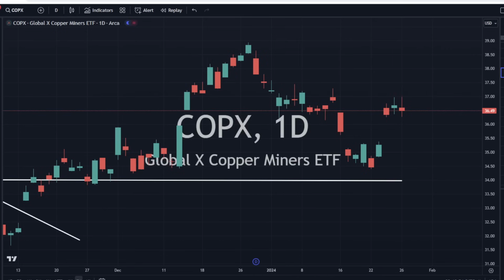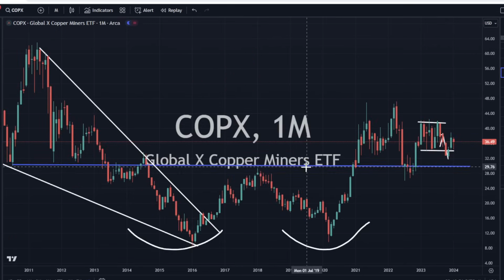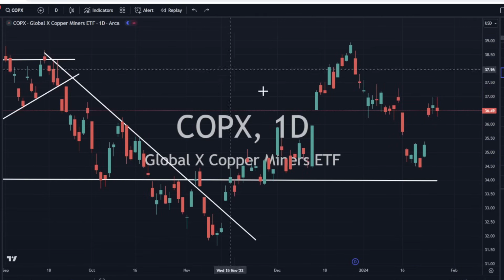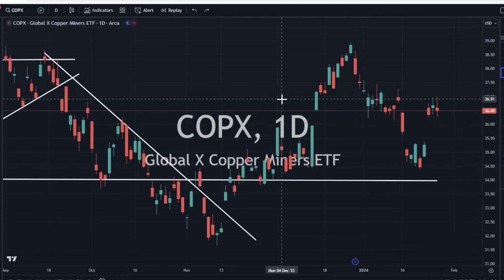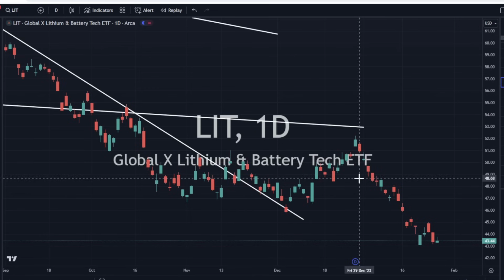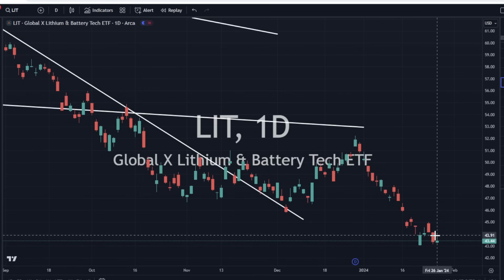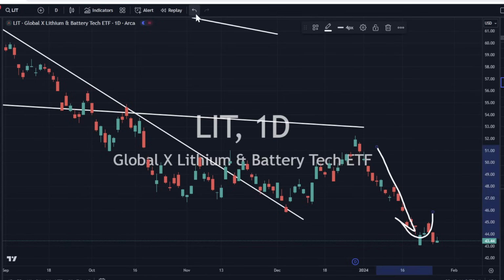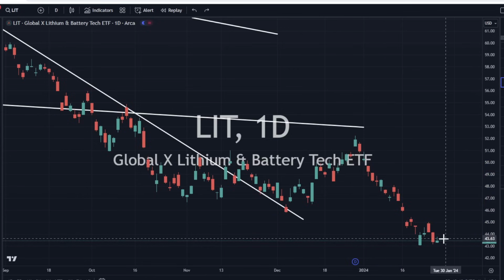COPX, the copper miners ETF, moving sideways. But again, guys, I think this is going to work its way on up over time. Copper is going to be pretty bullish. Lithium, moving on down. We were up a little bit today, but again, momentum's to the downside. We'll see if this thing can turn around. I got to see big candlesticks here on the green side.